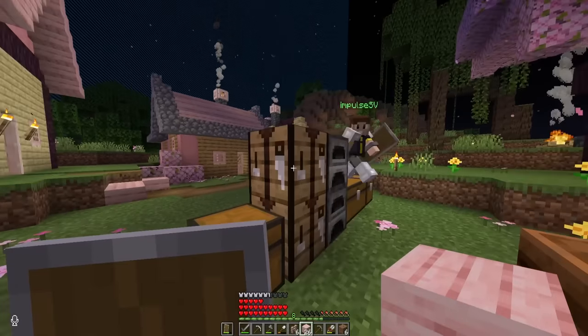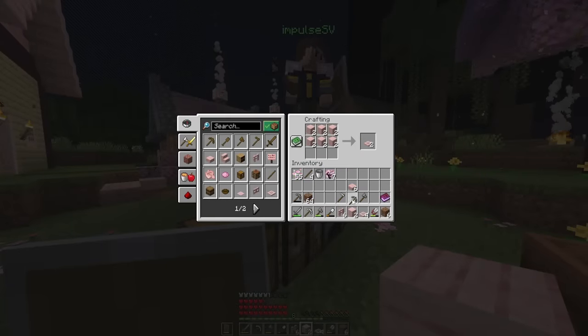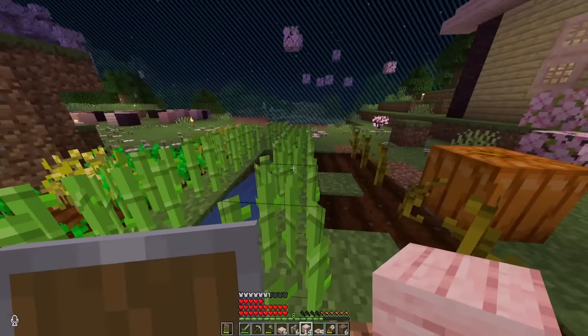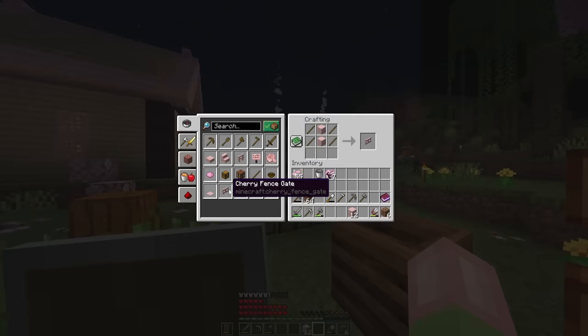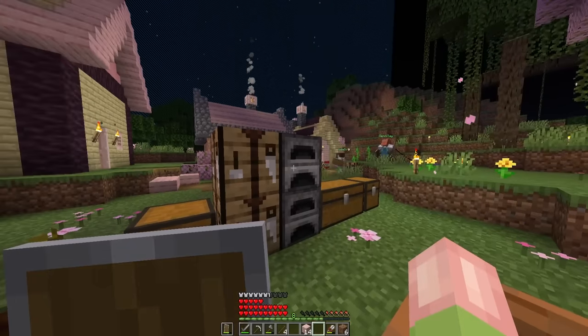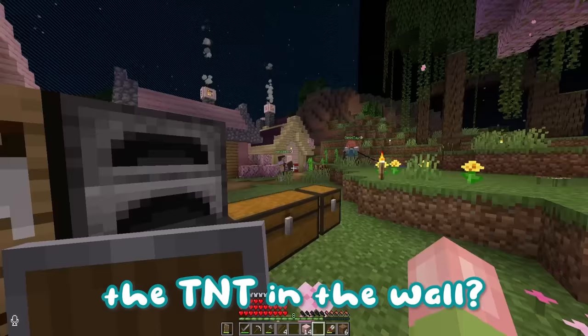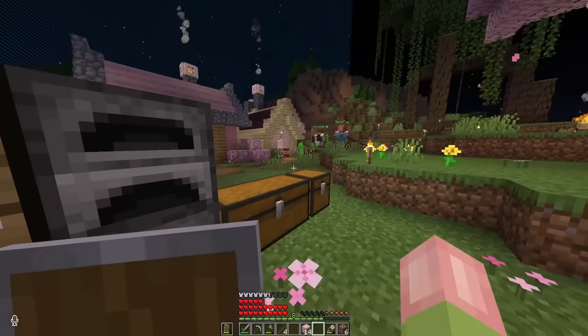Oh, man. We're falling apart already. Keep trying. I know. Today the mobs were just... Yeah, I thought we were safe up here. Apparently not. Come on. Oh, I was doing a little redecorating. Is that your idea of decoration? You might like it. Huh. The TNT in the wall? I love it. Dang it, I gotta start over now.